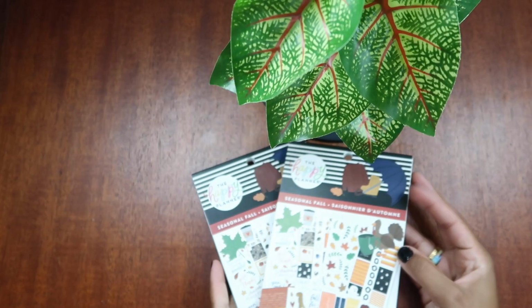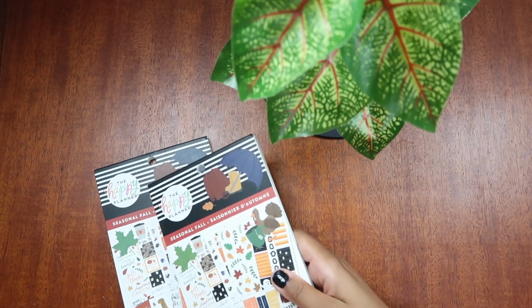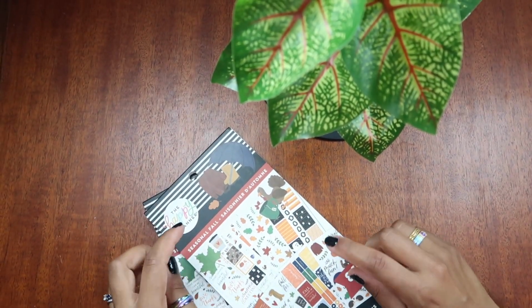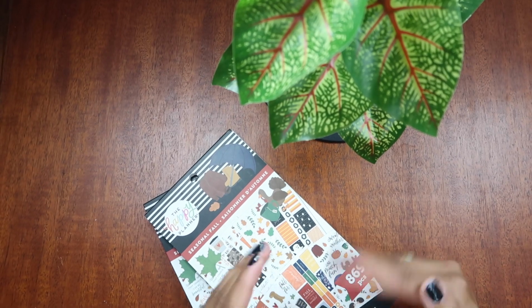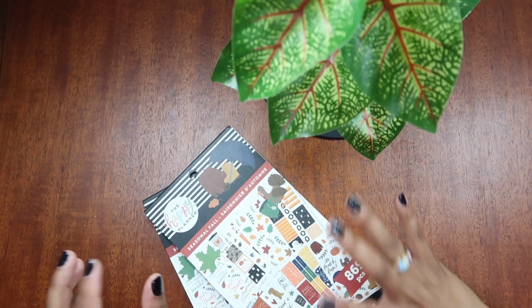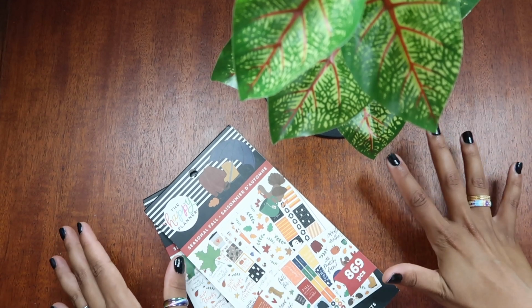Next, this was an accident. I have the seasonal fall. This is the extra, and then this is the regular one. So I accidentally ordered from the fall release of like 2021, I believe. I placed my order twice on Happy Planner. I thought the first time there was a glitch or something, so I panicked and I placed a second order of the same thing, and I had no idea.